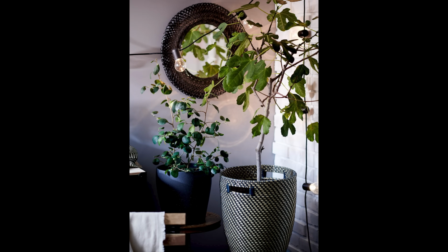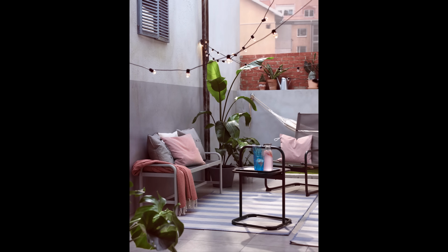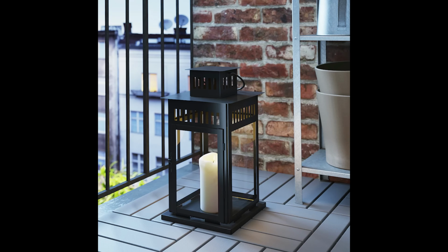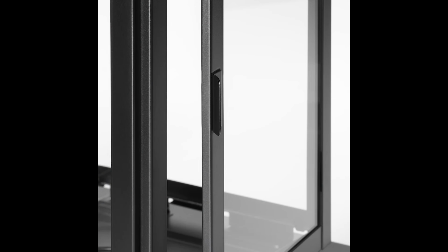And they also have one of my favorite items I've ever bought from Ikea, and that is their lanterns. They have really pretty lanterns. The Boar Bee is gorgeous. It's really, really chic. It feels really high end.